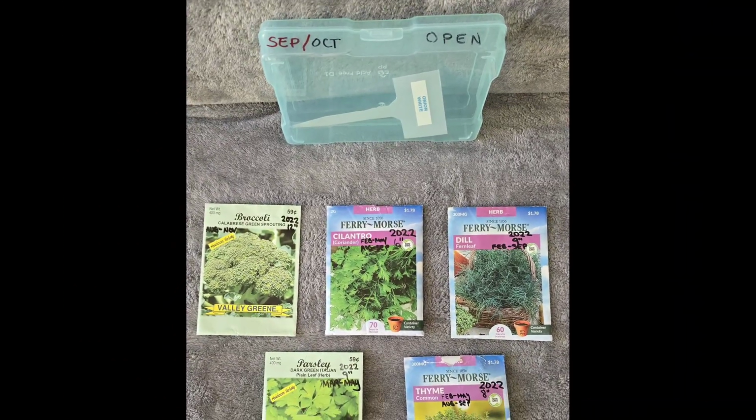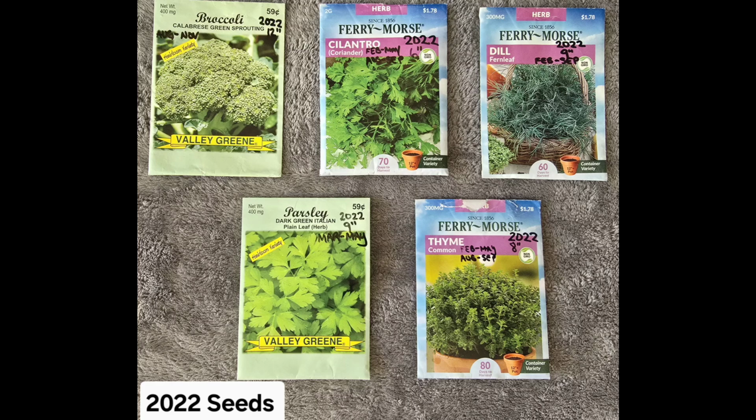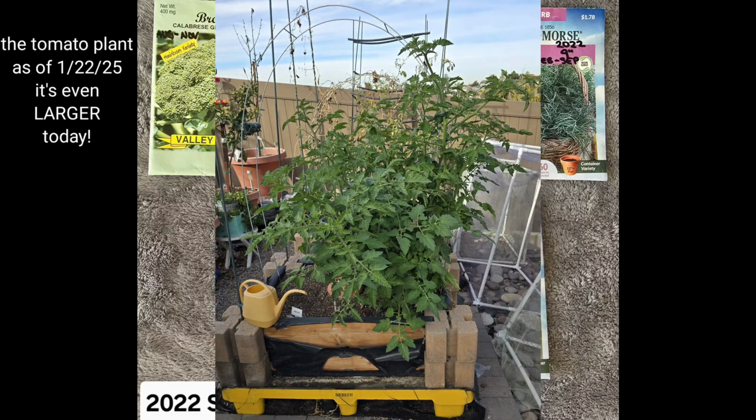In September and October, it's still hot here in Southern California, but I know I need to get my winter seeds germinated and going now so they'll be nice and strong and healthy in the cooler months. This is the time where I'm planting broccoli, cauliflower, some of the cooler herbs, and other plants like that. But y'all, this past year in October, I sowed a tomato seed.